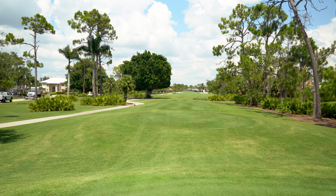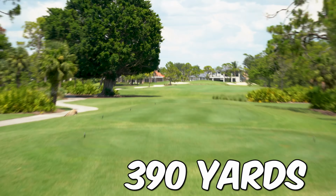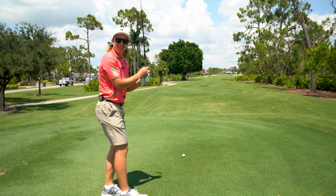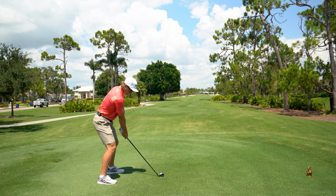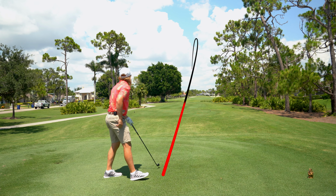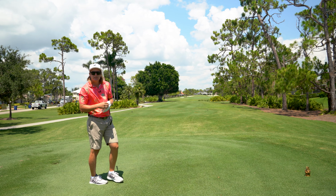Yeah, all right, this hole is 390. It's literally a bowling alley right down the middle. I'm gonna hit driver. Darin's gonna go at it with the old trusty. Yeah. I mean, no one's gonna argue with 2 under right here. Let's see if we could get it to 4, man. That's money. That's perfect. That's running out a little bit too?